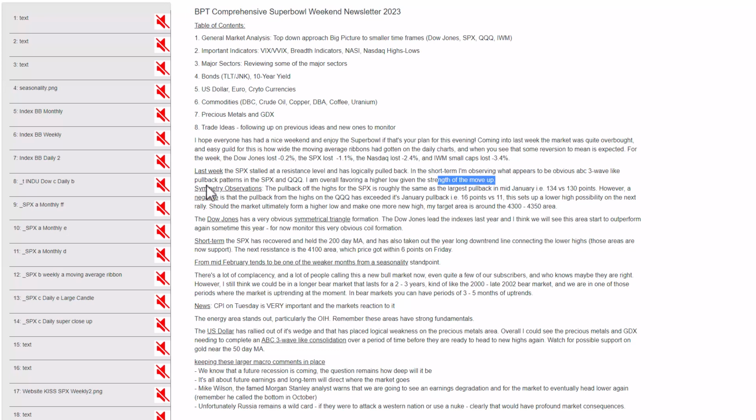From a symmetry perspective, the S&P has essentially pulled back and hasn't really broken symmetry, but the Nasdaq has. So that's a little warning here, short term. The Dow Jones has a very obvious symmetrical triangle formation. You want to keep an eye on that. The Dow's been underperforming this year. It outperformed last year, but I do believe it will outperform again sometime this year. So keep an eye on that.